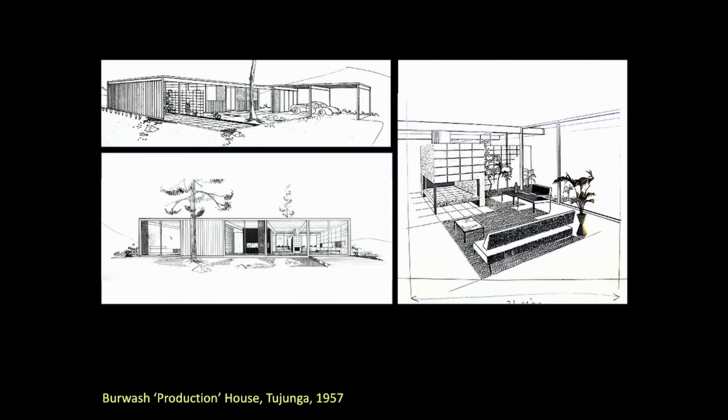So onto the Burwash production house. Why is it called a production house? Pierre had this idea that the factory-made house was the future. Walter Gropius had the same idea. Both of them were proven wrong. I think Pierre was proven wrong largely because he couldn't get anybody to support him.